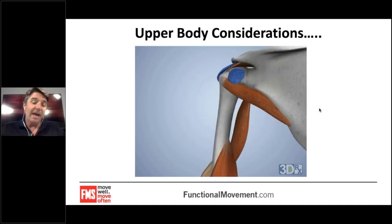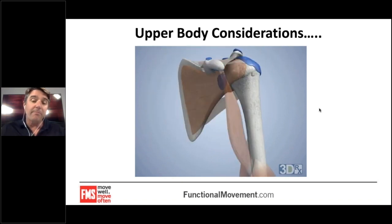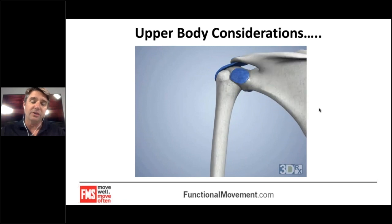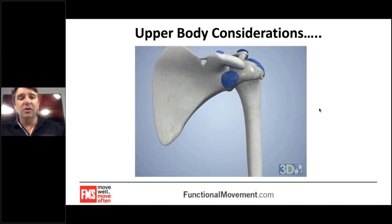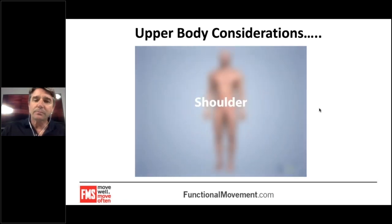So my brain says, if I'm going to throw, if I'm going to pull, if I'm going to push, before my arm even moves, my rotator cuff has to turn on, put the joint in a good position so those other big muscles can do their job. And I think that's how we need to look at the shoulder, because that's going to be important as we start talking about training the shoulder properly.